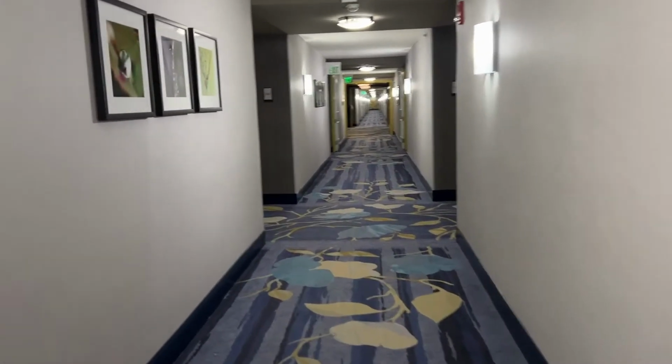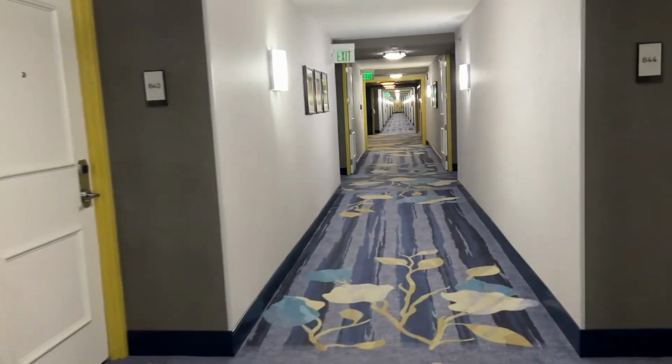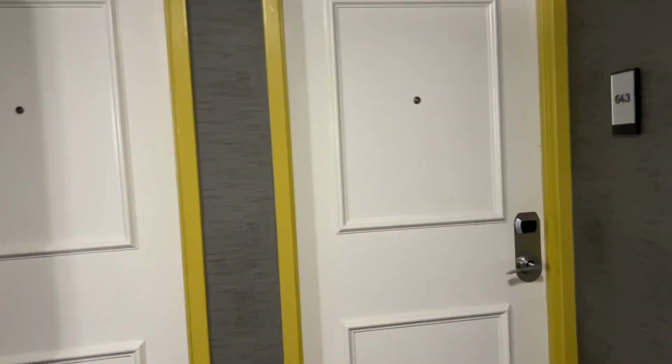And I will note that there is also a club lounge if you have a certain status with Marriott that you can access at this hotel. That pretty much does it for the common areas. Let's look at the room.